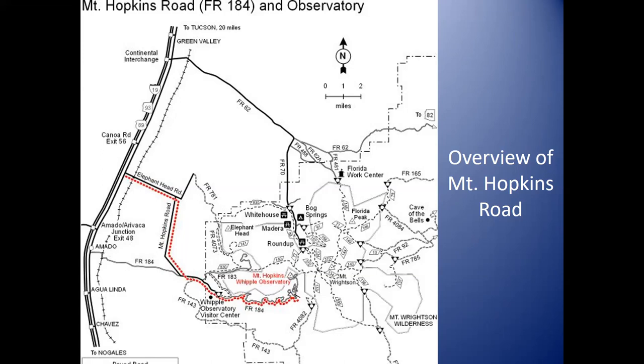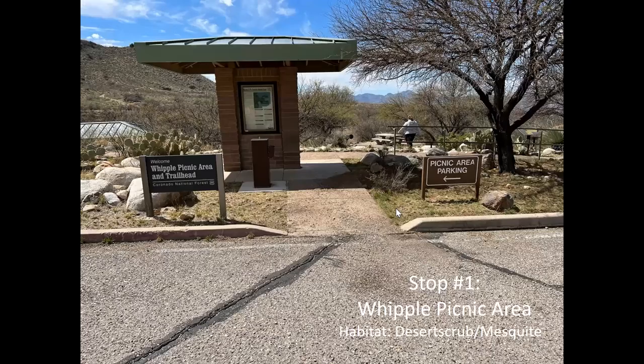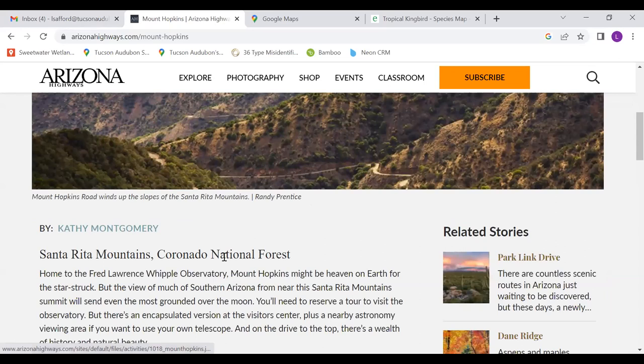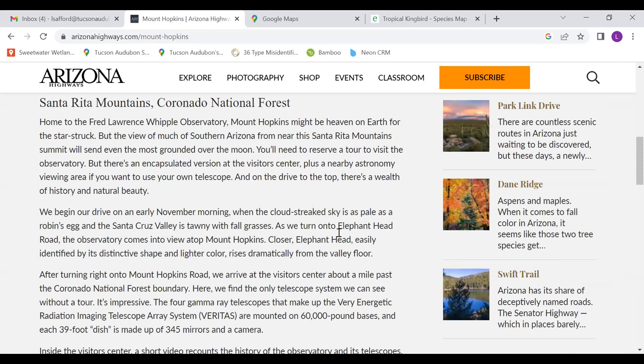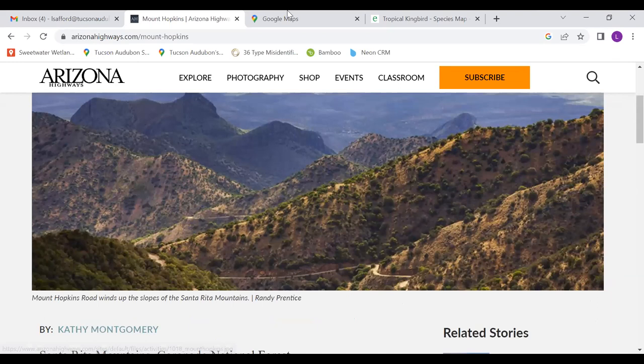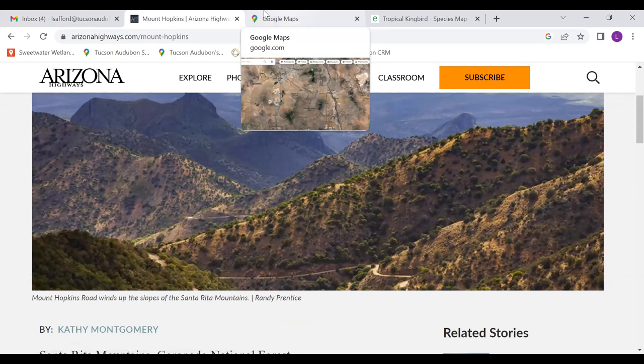Let me also share with you, hopefully this is going to work with whatever internet connection we have. Arizona Highways has a little article about the Mount Hopkins Road, so you can check that out. I'll put this in the follow-up email, but it gives you some more information about the road and the different telescope stuff that they have up there. It's pretty amazing. This is a picture of what the road looks like from the top. You can see it's pretty windy at times, but the lower levels are fairly easy to walk. You don't have to drive all the way up to the top for it to be a really good experience.